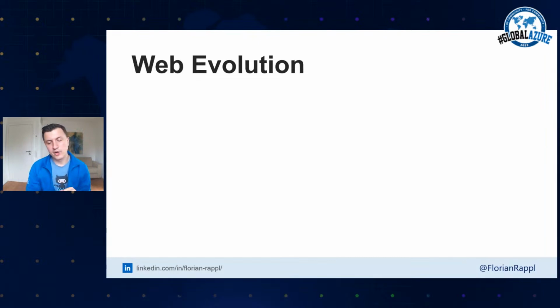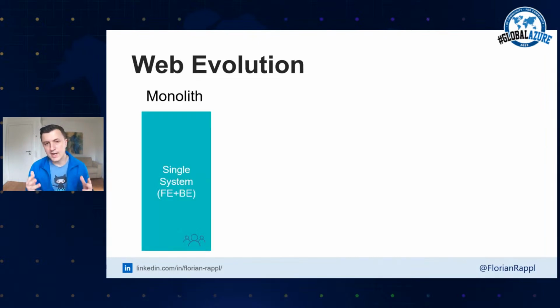As an example, if we look back, we all started with a monolith. So I personally started back in the mid-90s. Everyone was talking about this web thingy, and I also wanted to have something. And of course, started with a little static website hosted on GeoCities until someone said, that site sucks. It doesn't even have a guestbook. So how do you do that?